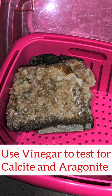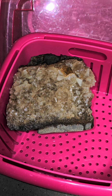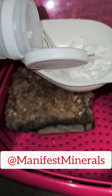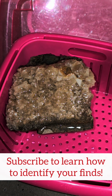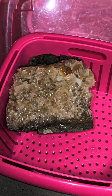It will effervesce, meaning it's going to bubble. It may make sounds. If you have calcite or aragonite, it's going to have a pretty strong reaction. So let's find out. Okay, I'm going to pour some of the vinegar into just this measuring deal. And let's see what happens. All right, that's a lot of vinegar, so we will see a reaction if we do in fact have calcite.